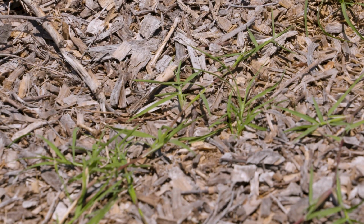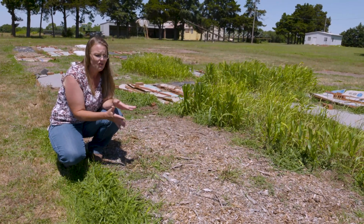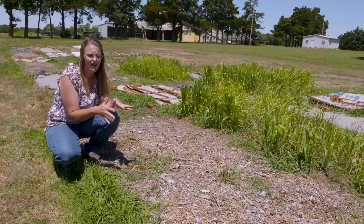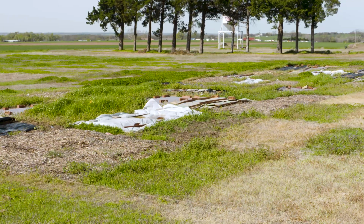So, just to give you an update on the mulch, it is not a one-time treatment and you've eradicated the Bermuda grass. It's going to be an ongoing process that you have to deal with. So at this point, we'll keep the 4 inches of mulch. We'll maintain that on all of these treatments, and we'll also continue to monitor the other treatments that we've done as well and keep you updated.